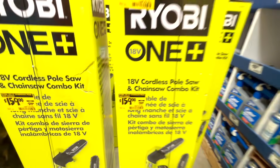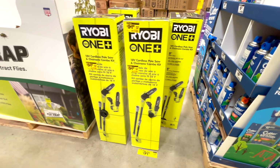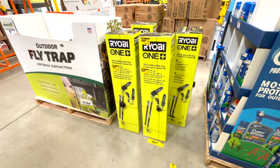Usually $300. Had this marked down to $159, and this is the kit, so it's going to come with a 2 amp hour battery and charger. But this is pretty nice. I actually own the 8-inch chainsaw. I bought that separately, and I paid $99 just for that.